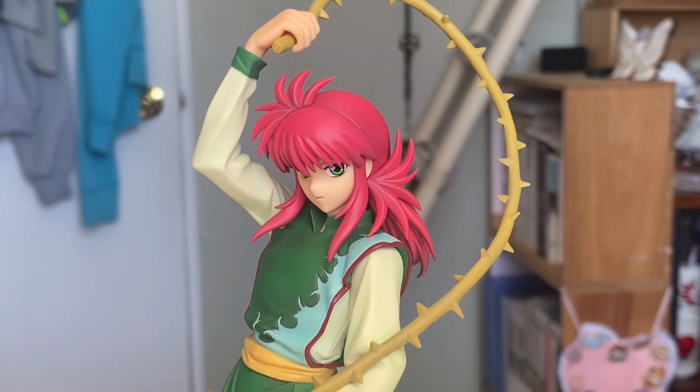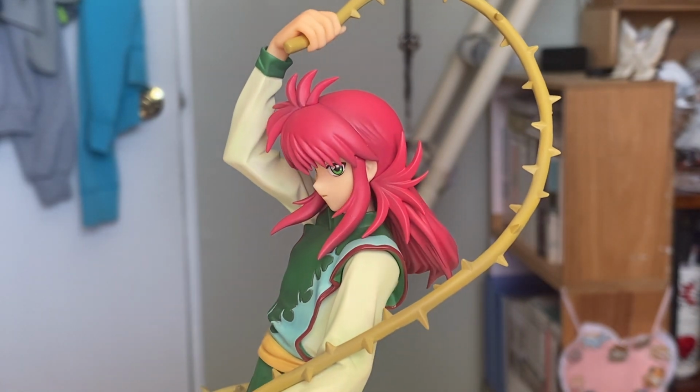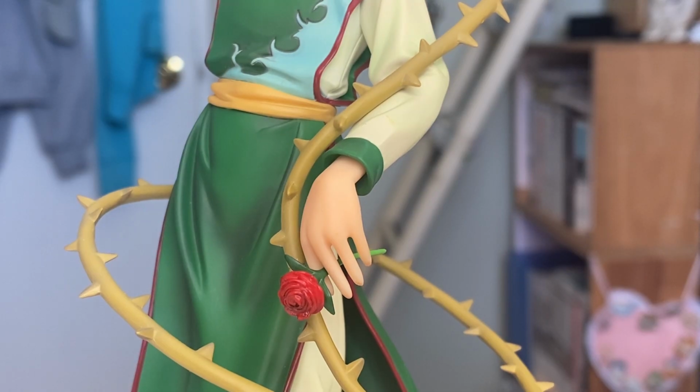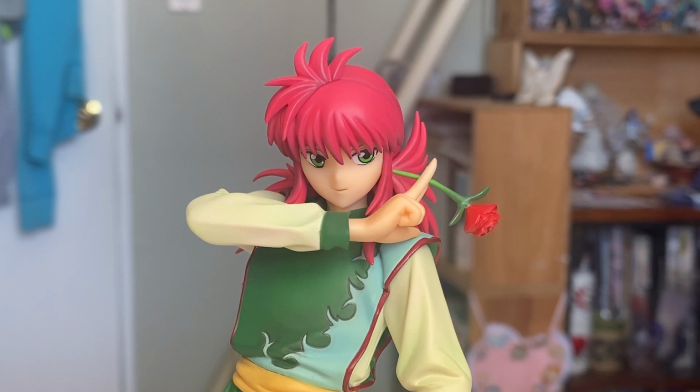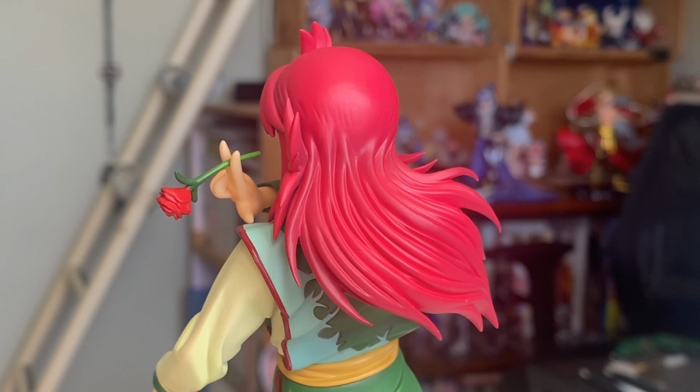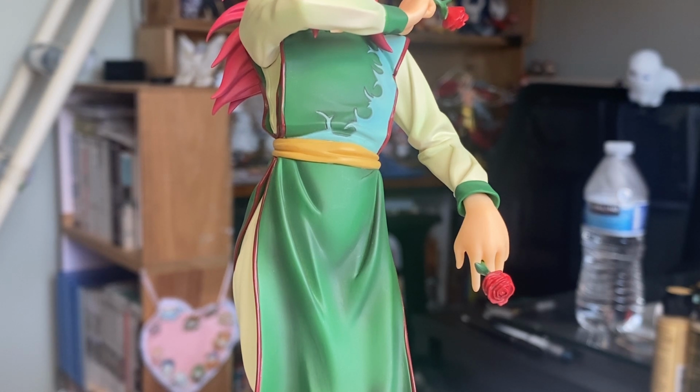I am kind of upset now knowing that Kotobukiya is doing a second version of Kurama in an Artifacts J 1/8 scale. I don't know if I'll pick that up, because I am happy with this one. We'll have to see how that one looks colored. But he is also on sale on AmiAmi for like 50 USD if you want to pick him up. And I think that's a pretty nice price tag overall for what you're getting. So yes, another nice long-haired boy to add to my collection at the end of the day.